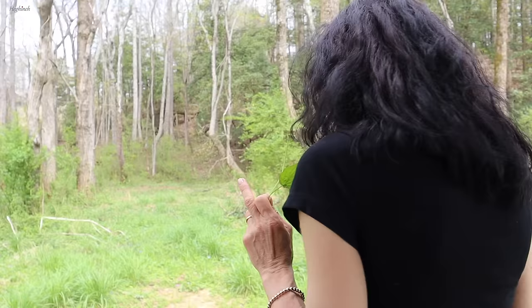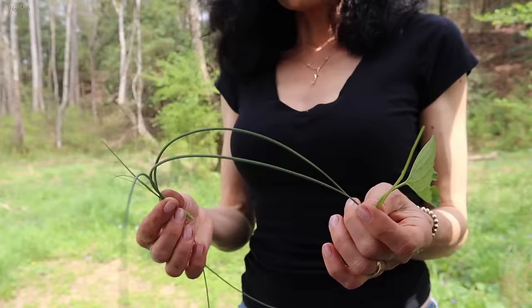Oh, and also this wild, I don't know how you would call this. It tastes like garlic and onion. I don't know how it's called. It should be a wild garlic onion, maybe. But it's super, super good for you. You can chop it in your salad. You can eat it fresh.